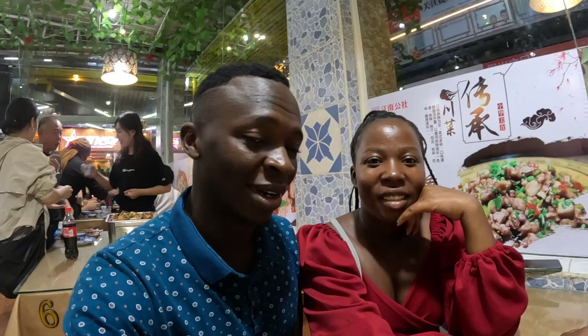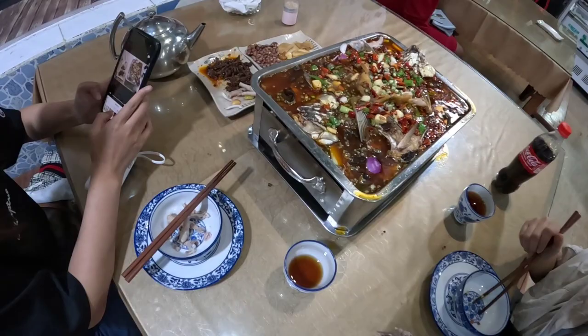Something unique about them, everything is written in Chinese. Even the decoration, everything looks Chinese. Even the workers at the counter are Chinese, the waiters, the chefs actually are Chinese, and the waitresses. Most of them, even their clothes are branded in Chinese. So let's wait. I found new friends here, and this is the food they are taking.